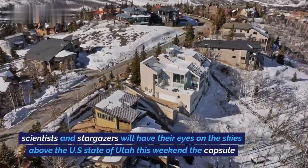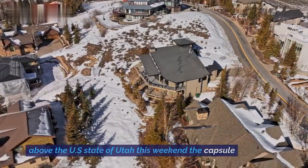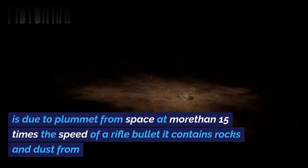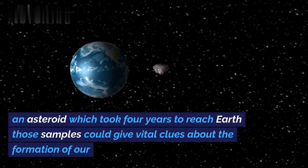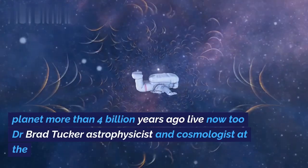Scientists and stargazers will have their eyes on the skies above the US state of Utah this weekend. The capsule is due to plummet from space at more than 15 times the speed of a rifle bullet. It contains rocks and dust from an asteroid which took 4 years to reach Earth. Those samples could give vital clues about the formation of our planet more than 4 billion years ago.